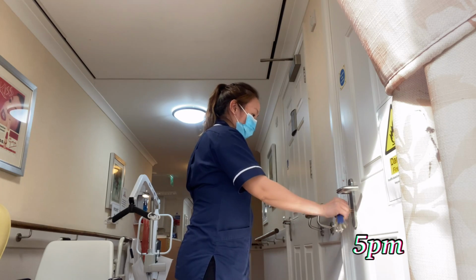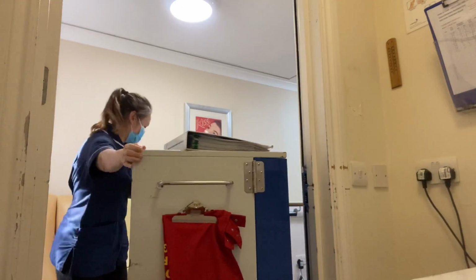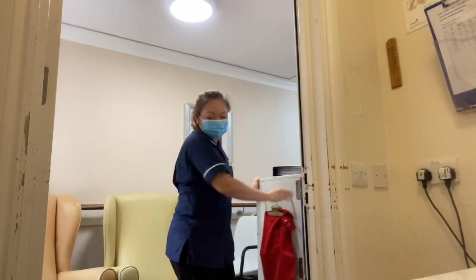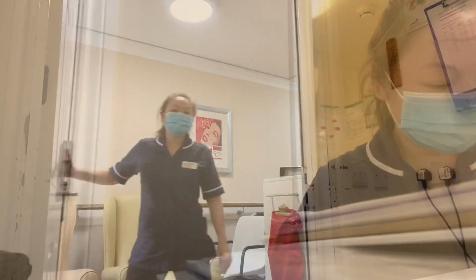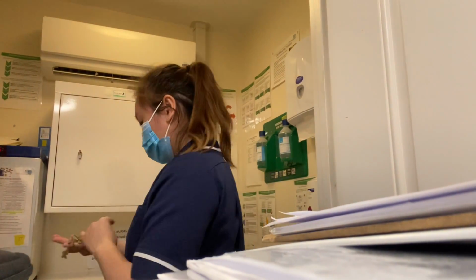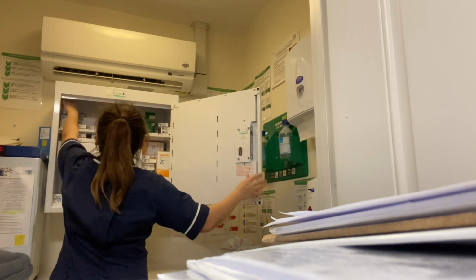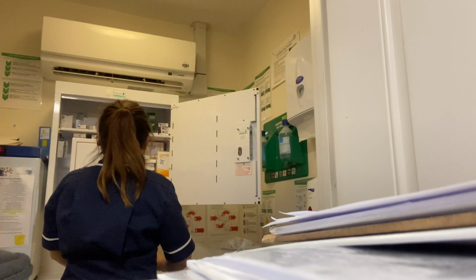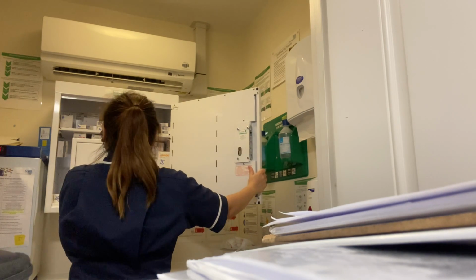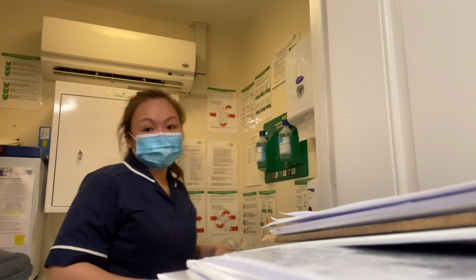Before you even realize, it's now time for the supper medication rounds. And that's a wrap. So I'm returning my medication trolley now to the clinical room, but before that, let me refill the medications that are already completed in the medication trolley. I'm taking them out from my clinical cupboard. Never leave your medication trolley empty. Once the medication is finished, you have to refill it.